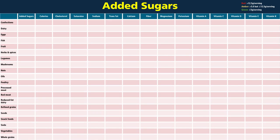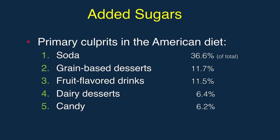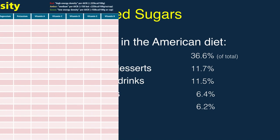Added sugars is easy. Anyone could have guessed sweets and soda, but there's often surprising levels even in savory snack foods, like Ritz crackers, which I'm using as my snack example. The top five offenders are basically soda, donuts, Kool-Aid, ice cream, and candy.